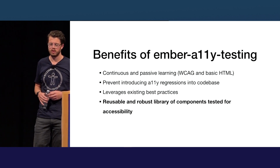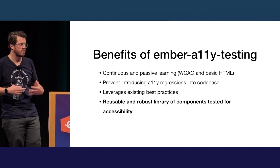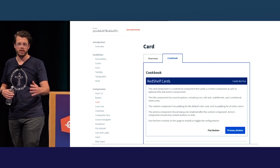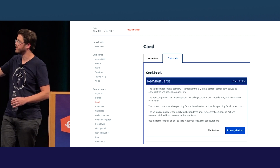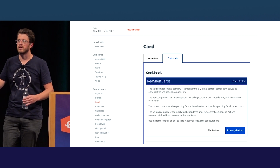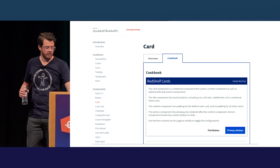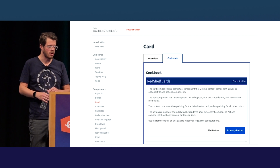And then we have this opportunity to build these reusable and robust tested components and add-ons and libraries and internal tools. And so here I've got a screenshot of Red Shelf, where we have an internal UI library with a handful of components similar to Bootstrap or Ember Paper, if you're familiar. And so here's an example of a card component. And we know that anybody using our card components, if they're using the blue one, we know that the color contrast is sufficient. We know that that passes Ember accessibility testing. And so this just lets us create our little Lego sets that we can share across teams and across products.